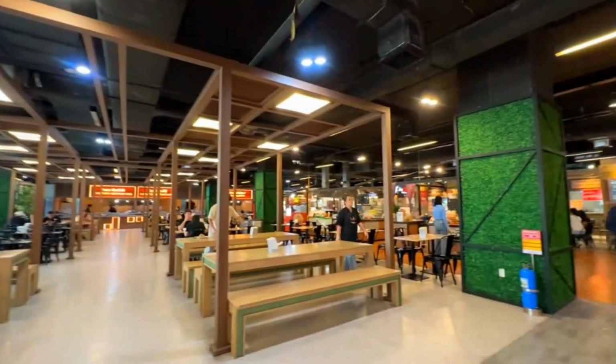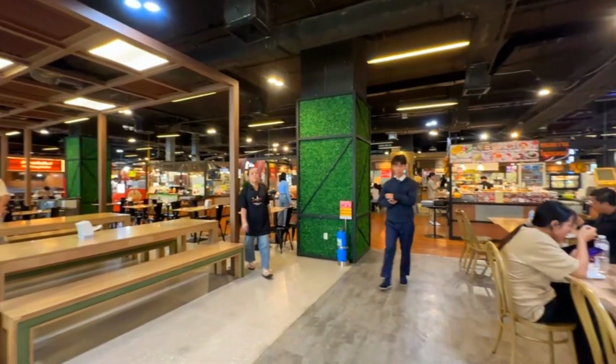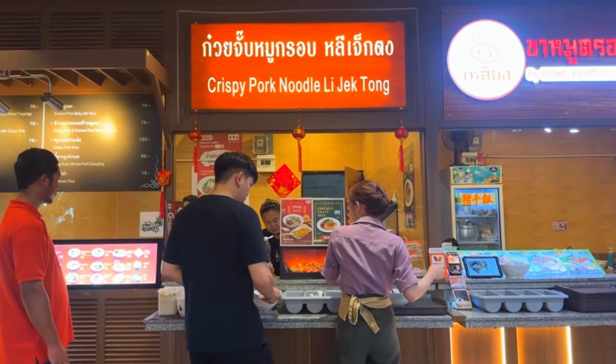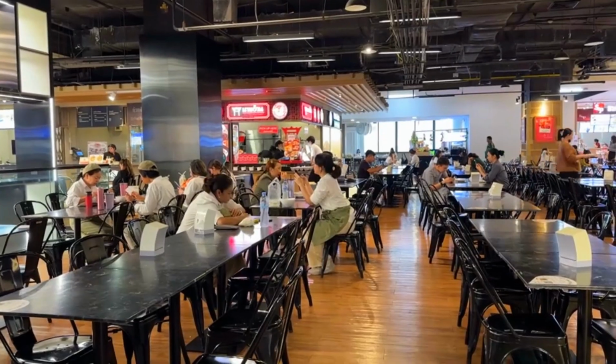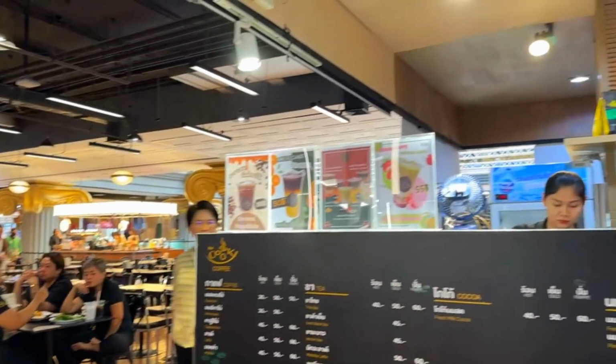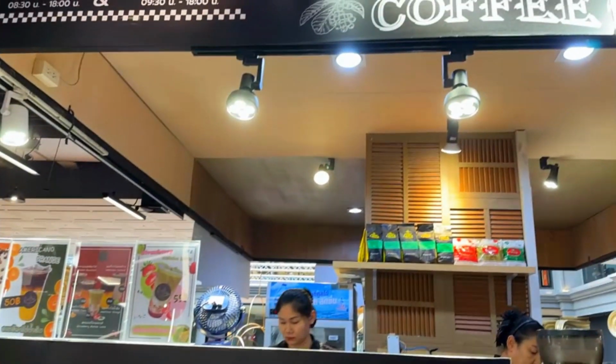This food court is busy at lunchtime, of course, so I'd advise an early lunch or a late lunch or early dinner even. It's comfortable, the environment is nice, it's air conditioned of course, and you get some great food at affordable prices without having to venture too far from your hotel or wherever you're staying.